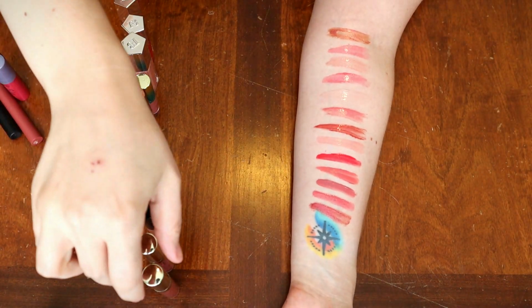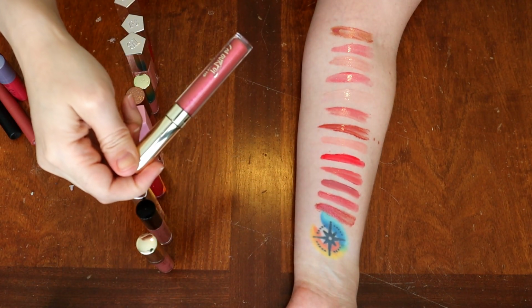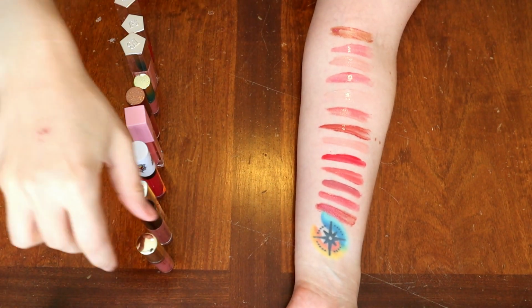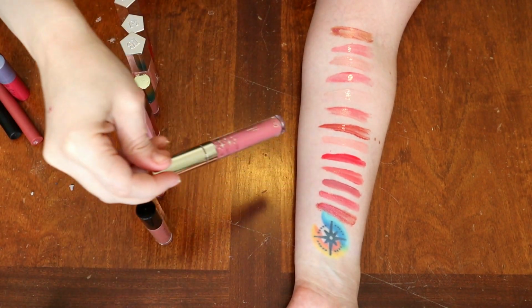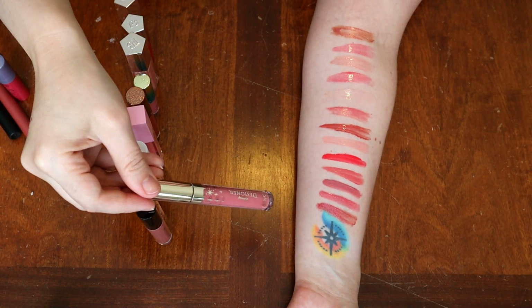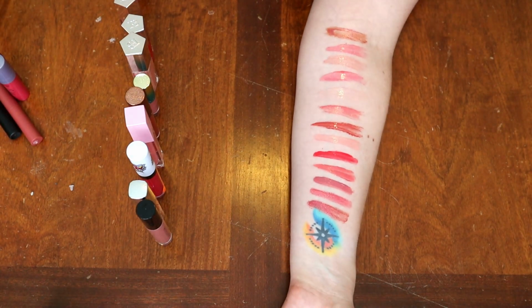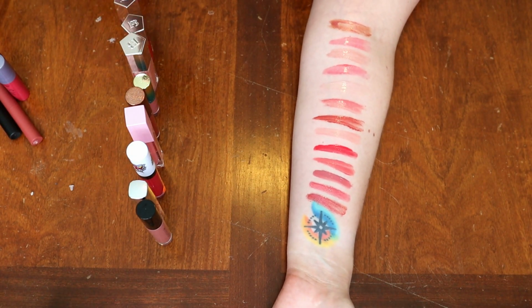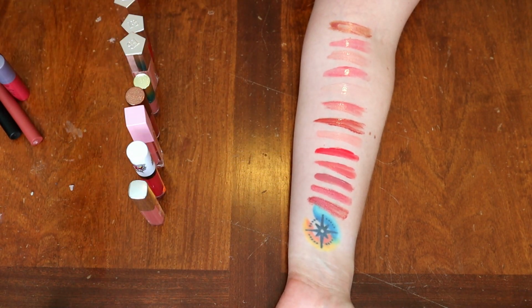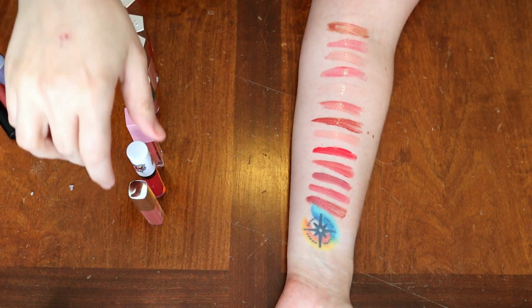Round of glosses. This is from ColourPop. This is the Ultra Glossy Lip in Fairy Me. I really like that. That is so pretty. Also, this one right here from ColourPop. This is from the original Disney Designer Collection. This is in the shade Boo. Really beautiful. I know, they're very, very similar. I don't care. They're really pretty. And while we're on that topic, this one here from ABH in the shade Vintage. Also really pretty and definitely keeping.